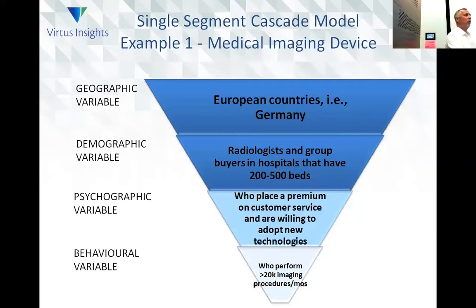This is just an example of how you can use different variables. You don't have to use all these variables. You can use one variable more than once. But the point is it shows a logical thinking of who you're targeting. Because if you say, we're going into Germany with a medical device product, okay, who are you targeting? That's not very clear.